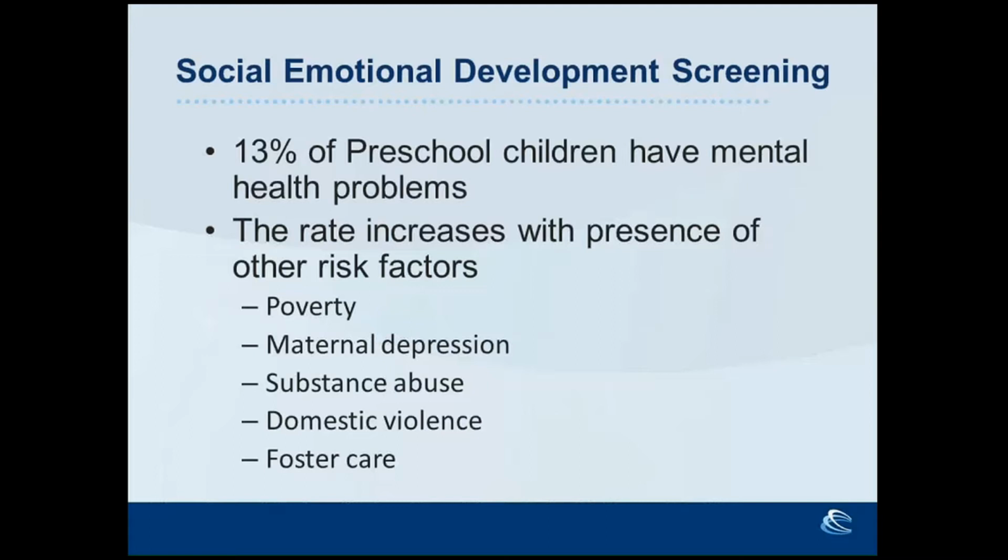And maybe this is part of this, but I really think we're learning more and more about toxic stress and the effect on the developing brain. We're learning more about how we can affect that if the resources are available. And that's where we're moving now with social-emotional development and the other one, the social determinants of health. That one always leaves my brain. So 13% of preschool children actually have mental health problems, 13%. The rate increases with other risk factors, you know, poverty. 70-ish% of my practice has Medicaid.